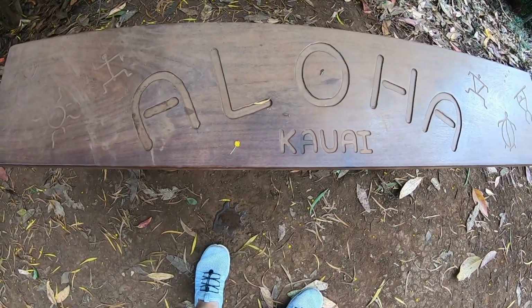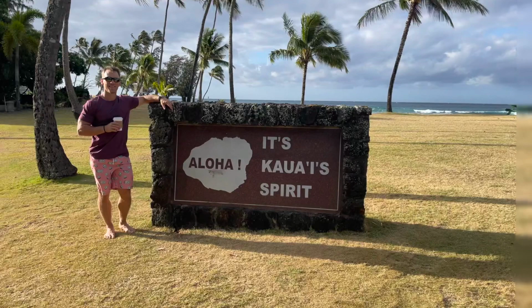Welcome to G6 Adventures as we take a couples trip to the island of Kauai.